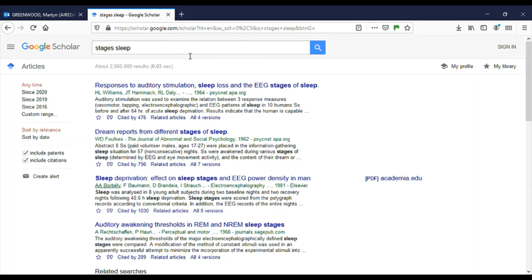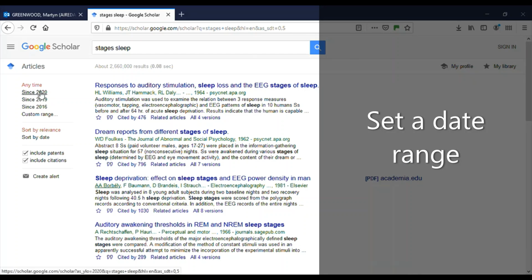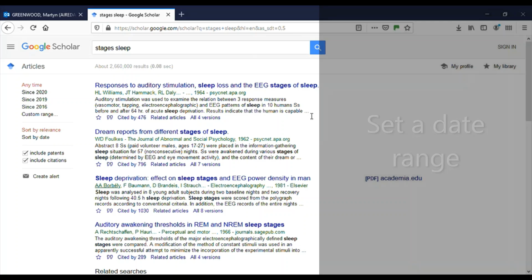So it's always worth trying the words in different orders and alternative words or alternative phrases, because you do sometimes find different results. So looking at these results, I've noticed that quite a few come from the 1960s. Now what I can do is apply a custom range or click one of these options to make sure that the results are more recent.